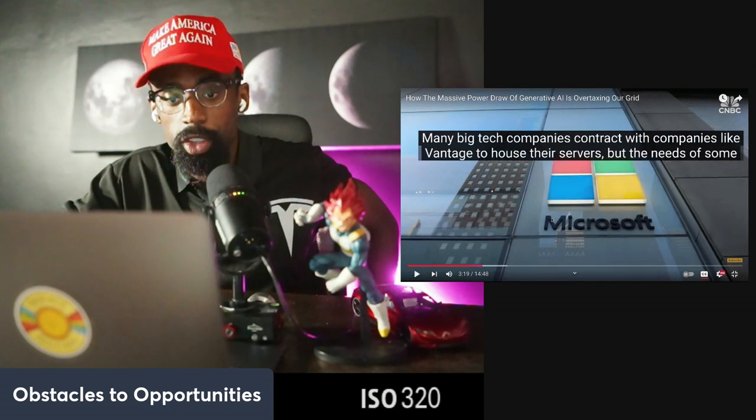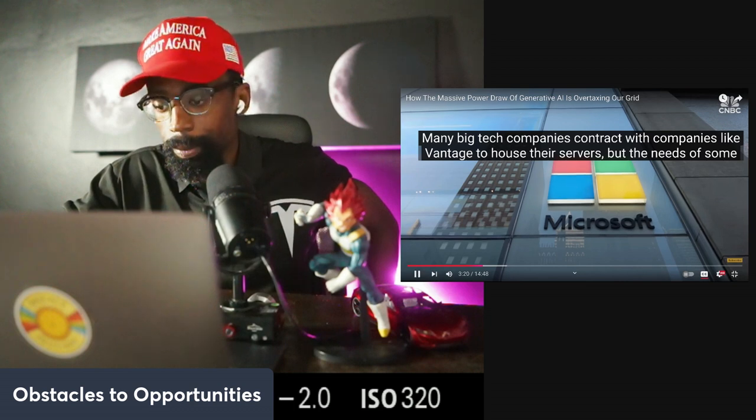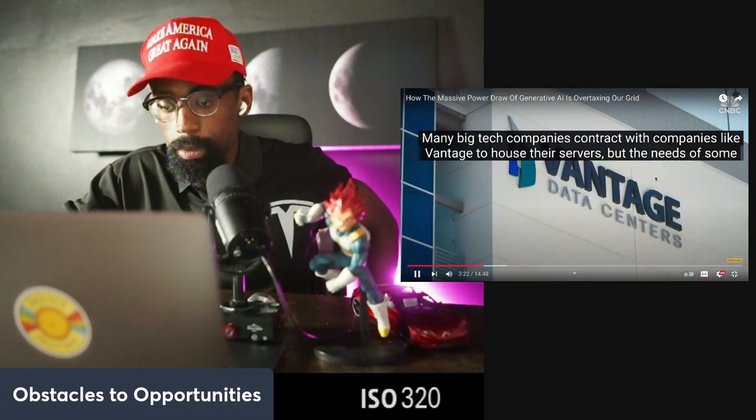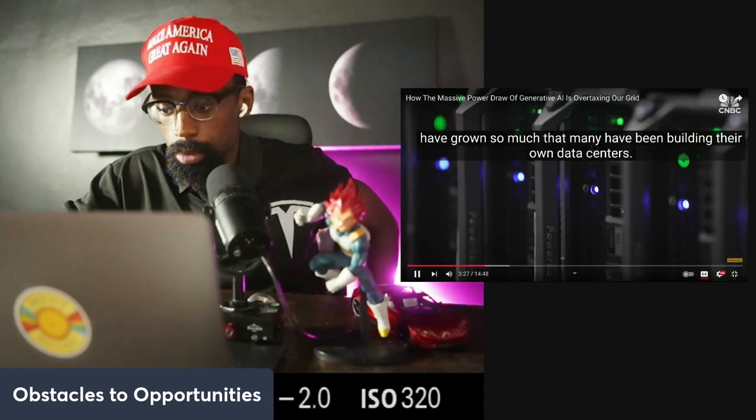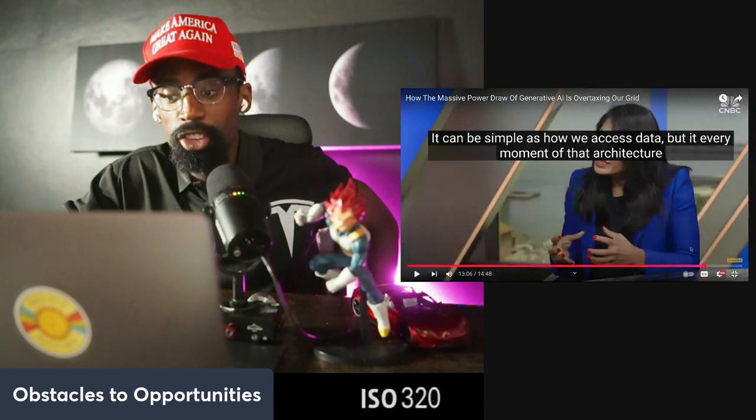Now, of course, this applies to many companies. Many big tech companies contract with companies like Vantage to house their servers. But the needs of some have grown so much that many have been building their own data centers. So the demand is so high for data centers.